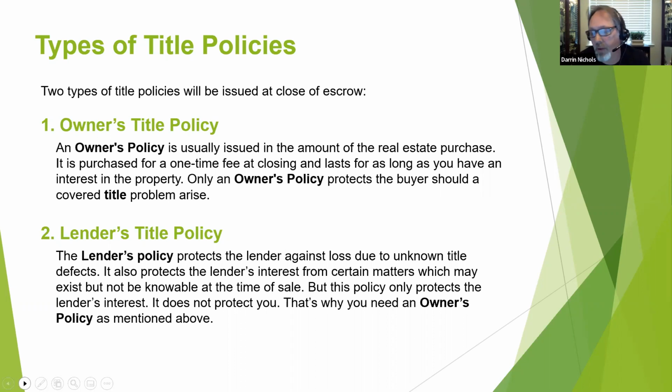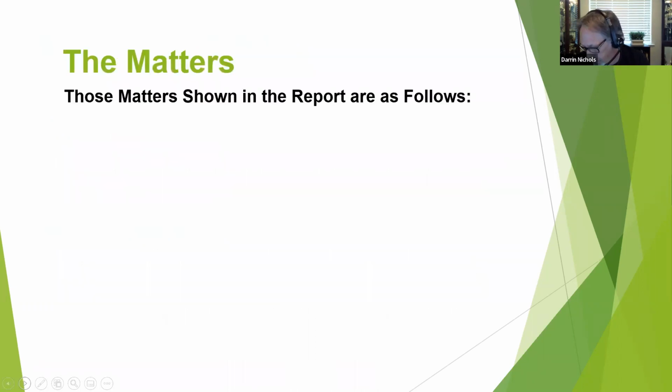The two separate policies: the owner's policy only protects the purchaser or the owner of the property, and the lender's policy only protects the lender's interest. It does not protect the owner's interest. That's why it's very important that you obtain an owner's policy of title insurance when you're purchasing the property.